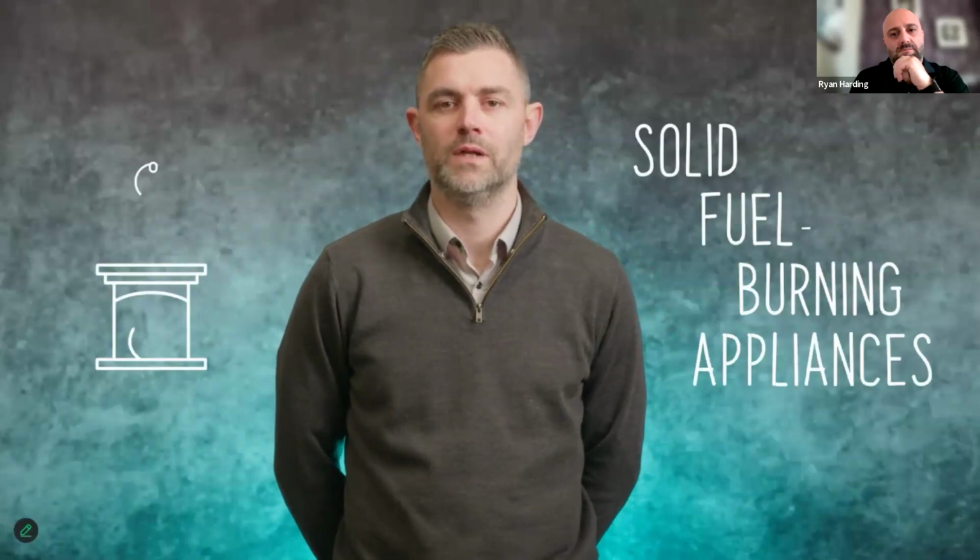Additionally, areas with solid fuel burning appliances like a fireplace may require carbon monoxide detection to prevent the build-up of this silent and potentially deadly gas. By tailoring the types of detection to the specific characteristics of different areas within a building, one can create a comprehensive and effective safety system that addresses various potential risks.